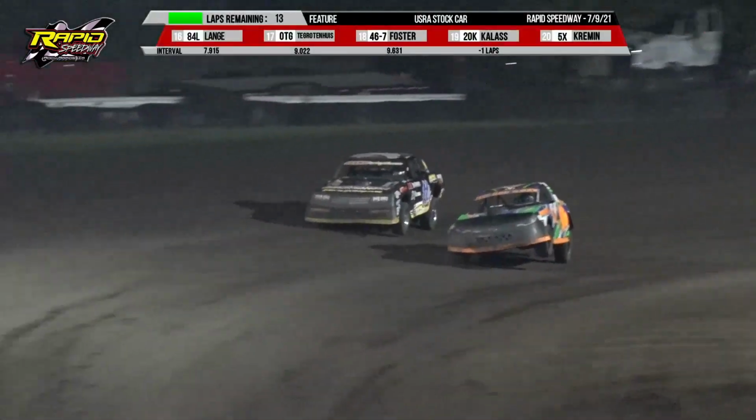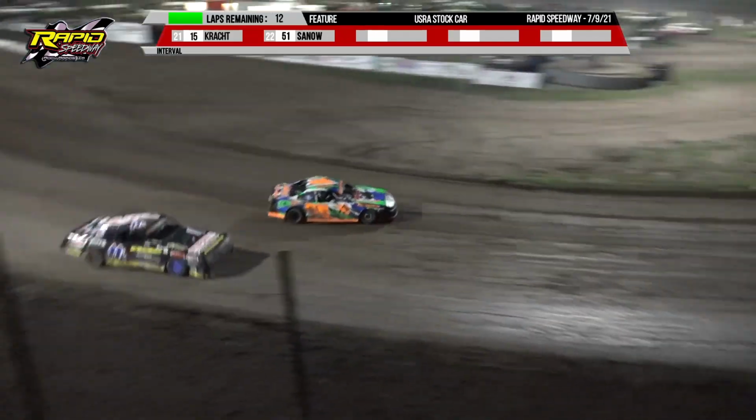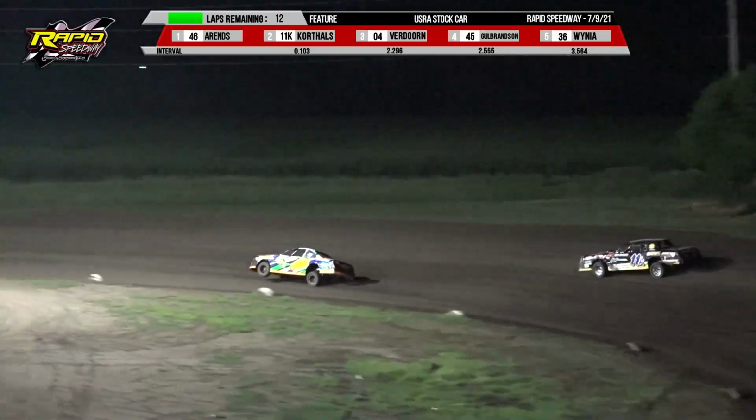Bottom side, turns 3 and 4. Colton Aaron's is there in the 46. Aaron's to the race lead. Colton Aaron's takes over the race lead. Darren Cordles in the second spot.